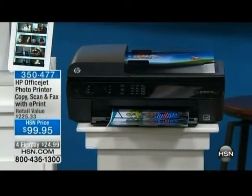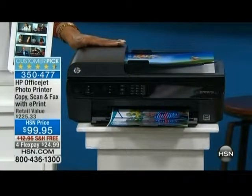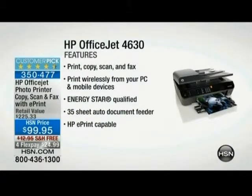Please continue to call. While you're selecting a brand new HP computer and tablet, you might as well go ahead and get our HP OfficeJet photo printer, copy scanner, fax with ePrint. Can you quickly tell me what ePrint is? I would love to. ePrint allows you to print from any device. So from any tablet, an iPad, your HP tablet maybe that you just got, any cell phone, any smartphone, or any computer, you can print directly to your printer. So any device you have, you can print to your printer.